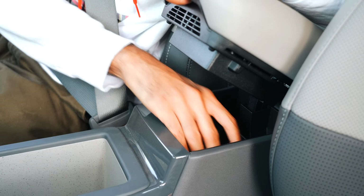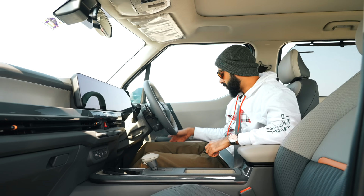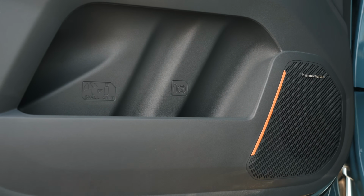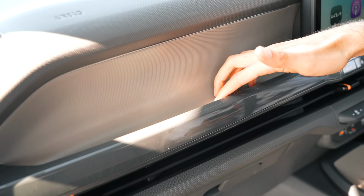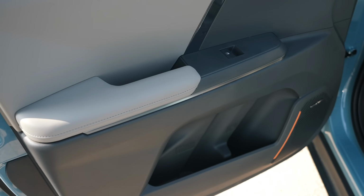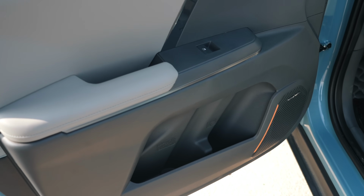You've also got a large storage bin in the armrest. Your door pockets can hold both a 1 liter and a 1.5 liter bottle. You've got your glove box, obviously. You've got a little storage area here for knickknacks, and you can also store stuff in the door handles.